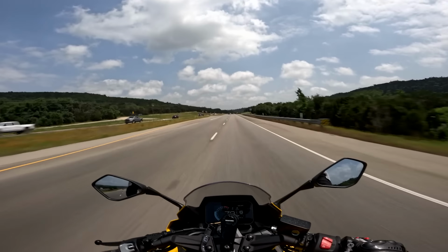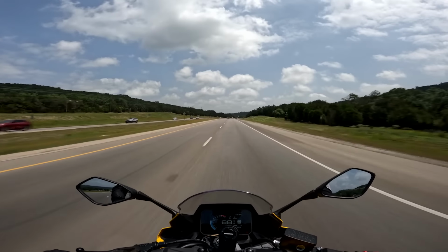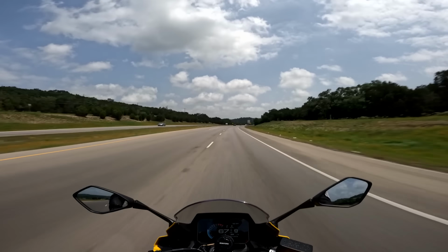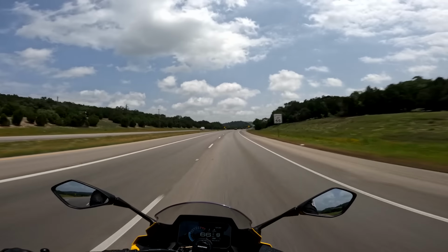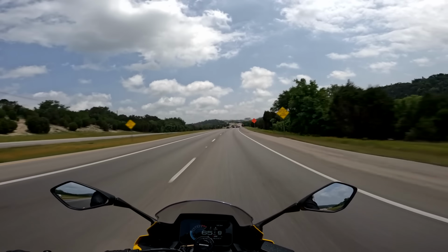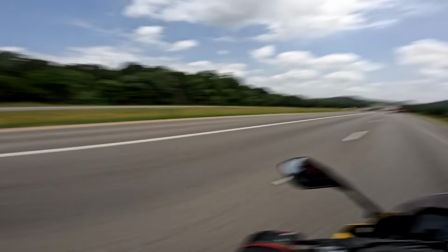So, yeah, cruising here, enjoying the motorcycle. This is what we all want to be doing, right? Sometimes when we're stuck in traffic and we can't use our bikes, get out there on the open highway, and this is where things really start to come together for you. It feels really good. Okay, so we got a red light coming up.